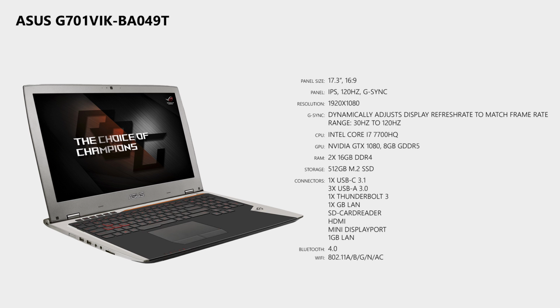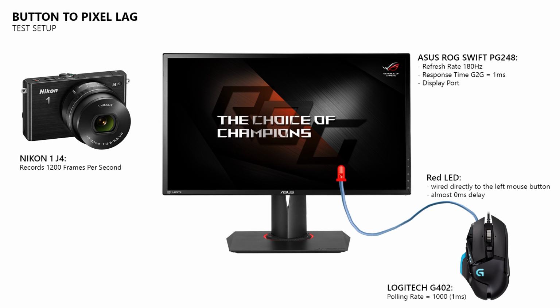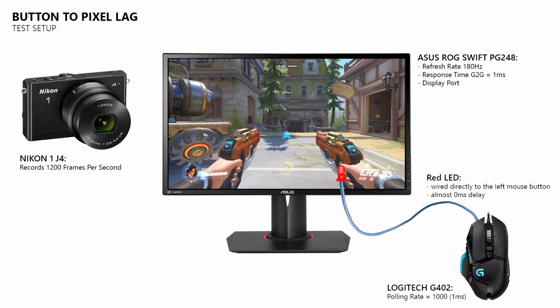Now let's have a look at what kind of impact a refresh rate of 120 Hz has on the button to pixel delay or the responsiveness of a game. So to measure that, I use a high-speed camera, a gaming monitor, or in this case the gaming laptop, and a mouse which has a LED connected directly to its left mouse button, which will light up when I press it. Inside of Overwatch I mapped the move left action to the left mouse button so that my character will move to the left when I press it.